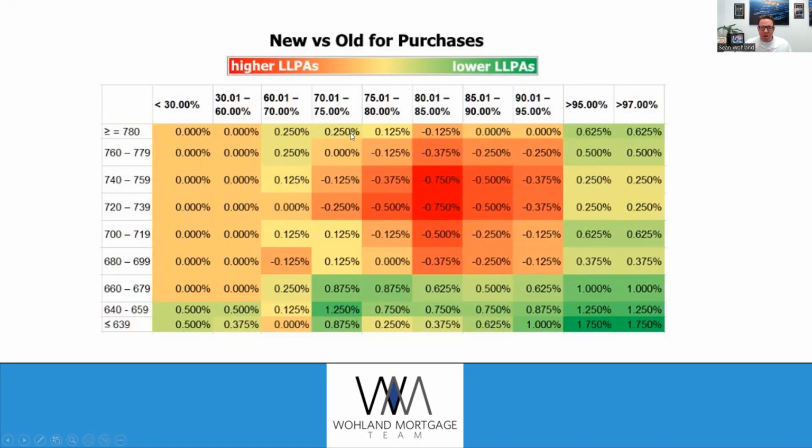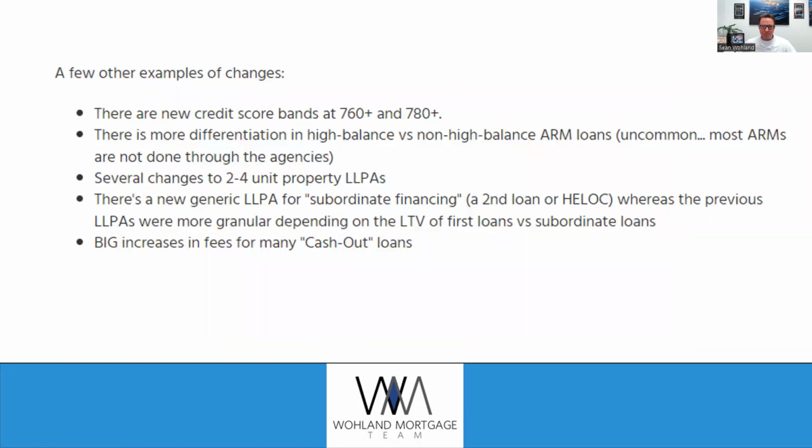So some pros, some cons, but for the most part, we're seeing basically higher rates for anyone in that bucket that has a 680 to 740 credit score. Now, there is more differentiation in high balance versus non-high balance, so that's a whole other conversation. There are several changes also to 2 to 4 unit property loan level pricing adjustments. The one screen I showed you is just a standard primary home purchase. There are cash out adjustments, and there are huge increases in doing cash out loans now if you have decent credit scores.